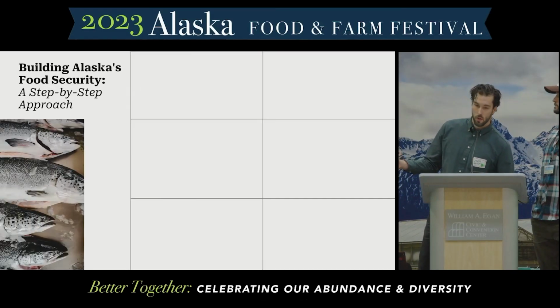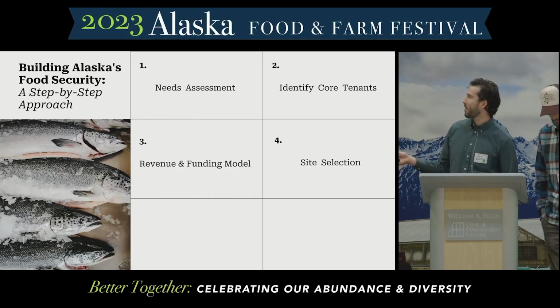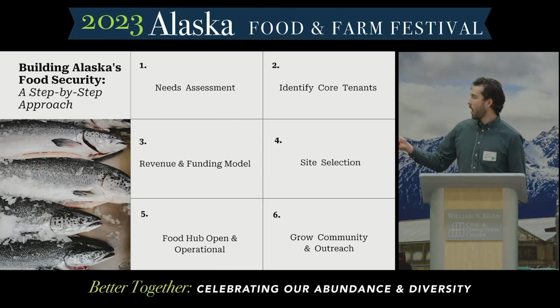So as I mentioned before, there's some work that needs to be done to make this into a reality. Starting off, we want to come with a collaborative approach and understand the needs of the community before proposing any type of infrastructure. So starting off with a needs assessment, engaging with key stakeholders, be them producers or value add processors or third-party logistics team members.